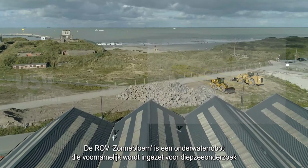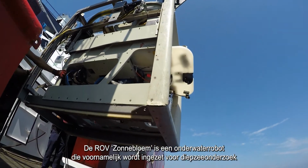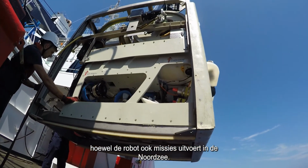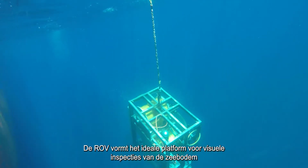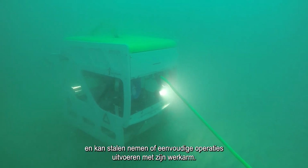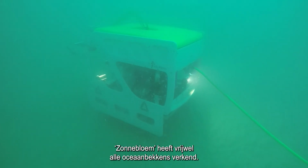The ROV Zunabloom is an underwater vehicle mainly deployed for deep sea research from oceanic research vessels, although the robot has also conducted missions in the North Sea. The ROV is an ideal platform for the visual inspection of the seabed and can take samples or perform basic operations with its working arm. Zunabloom has explored virtually all ocean basins.